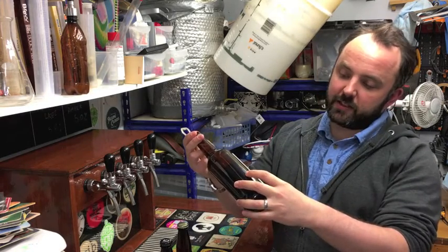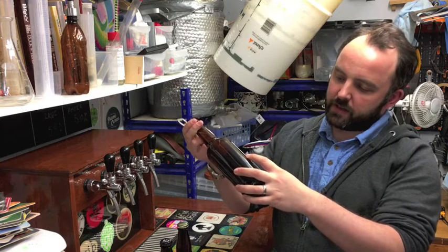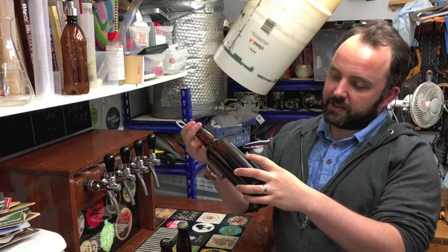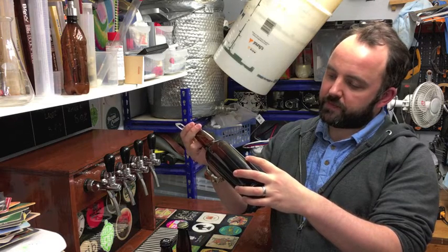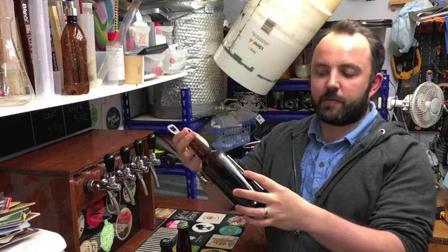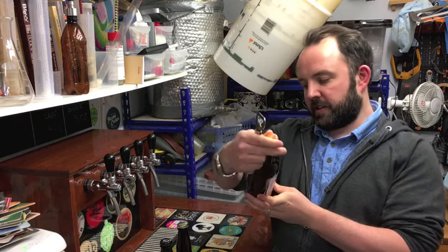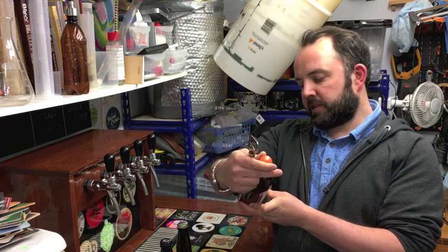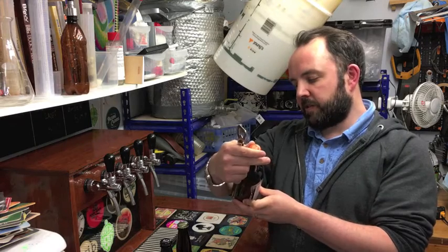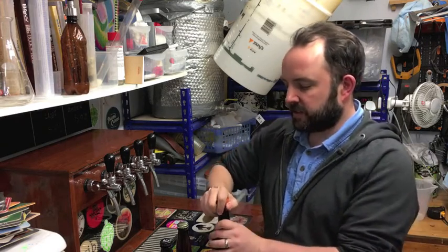It's got recipe details on the side, so we've got Apollo for bittering, Amarillo and Citra, also Mosaic and Galaxy in whirlpool, dry hopped with Amarillo, Citra, Mosaic, Galaxy again, and the same for the second dry hop. So plenty of hoppage in there. It's Vermont ale yeast, Golden Promise, wheat malt, flaked oats and Carapils. Sounds beautiful. Let's get it into the glass.